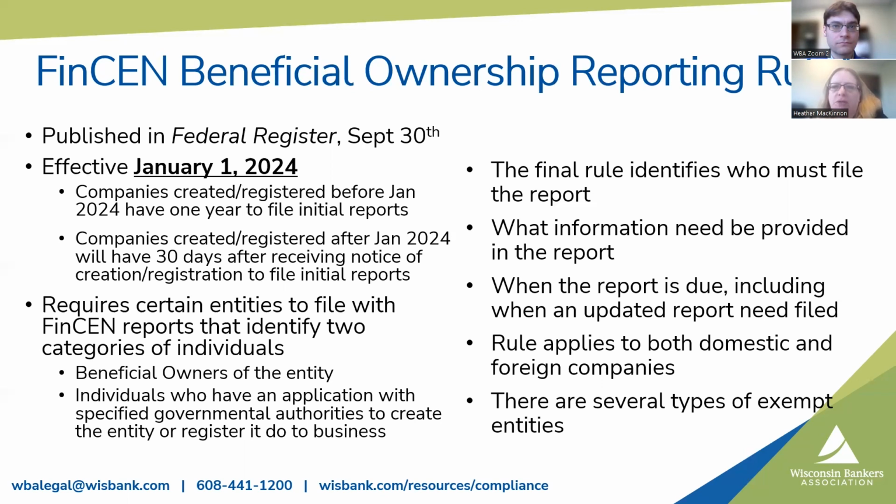This rule will apply to both companies that are created here in the United States, being domestic companies, as well as foreign companies created outside of the United States that are doing business here in Wisconsin or in the United States. There are a number of exempt entities that are not required to file. There's actually a substantial list, about 23 entity types are not required. We'll have that listing for you as well. But know that this rule is coming, and we'll have some more detailed information on that in the upcoming compliance journal. So with that, Scott, I will turn it back over to you.